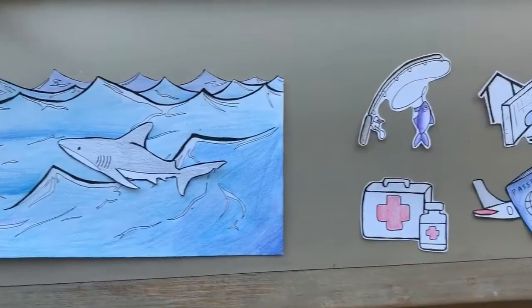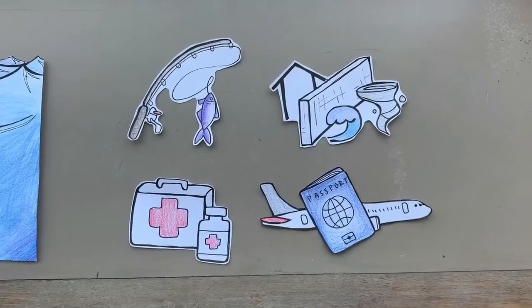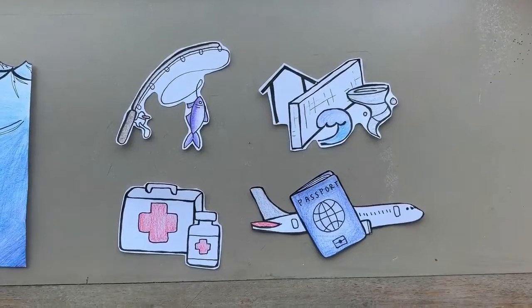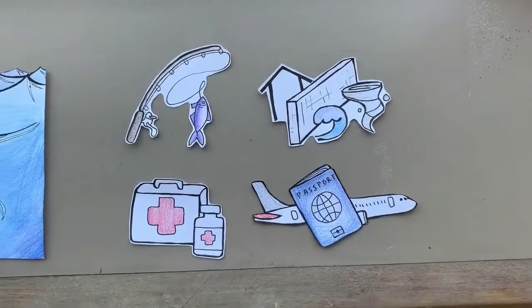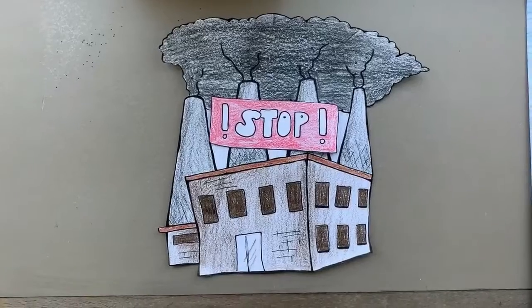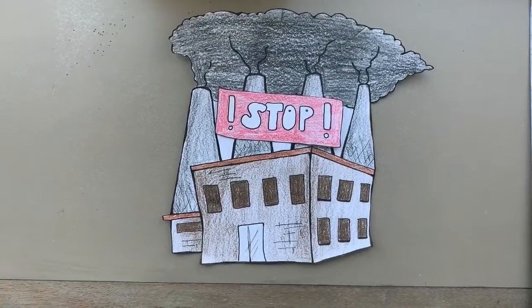Humans also rely on corals as a food source, a component for medicine, a source of tourism, and a natural defense barrier against natural disasters such as hurricanes, tornadoes, and floods. Because it is vital for our ecosystem, it would be in our best interest to try to stop coral bleaching.